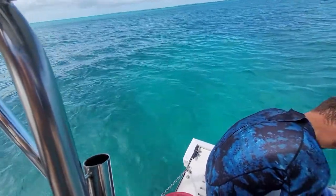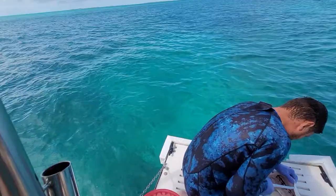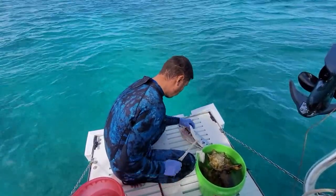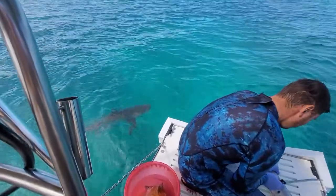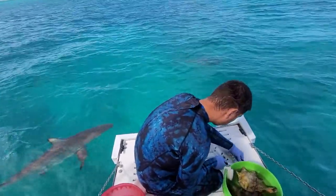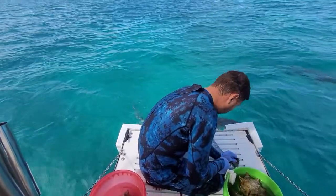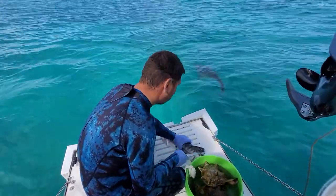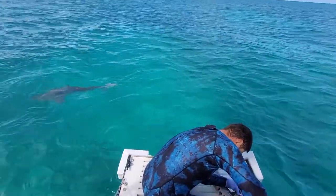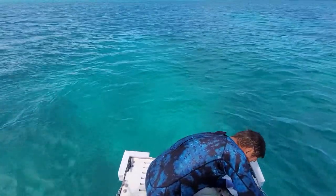Once in a while, they come and bump the swim deck. And bump, it's massive. Oh, there he is. Did he get it? No, I don't think so. He's still coming here. Yeah, they know the source. They're like, give us the good bits.